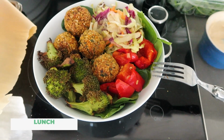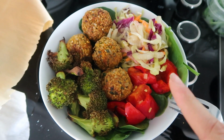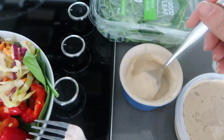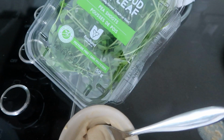So for lunch, I'm having a similar bowl to the other day with some spinach underneath the slaw. I still have some leftover roasted red peppers from yesterday's lunch, broccoli, my sunflower falafel balls, and then I made this lemon tahini dressing. I'm also gonna add baba ganoush, some pomegranate seeds, and some pea shoots.